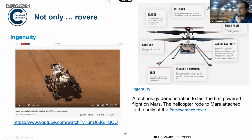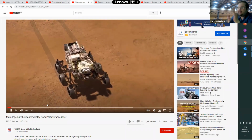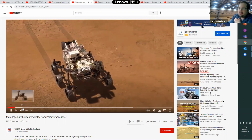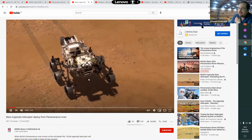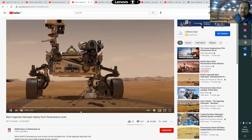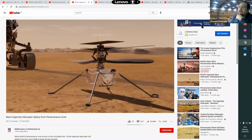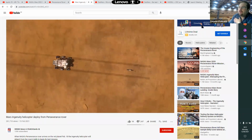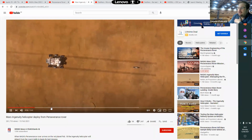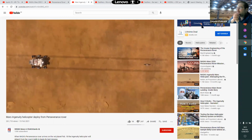What I can do is show you again the kind of operations that will be performed or have been performed in those days. So we have our rover that will release the copter, and I think that right now you can find on YouTube or other sites the real images of this kind of operation. So the copter itself will start operating, flying quite soon.